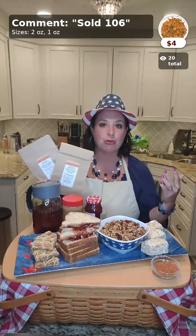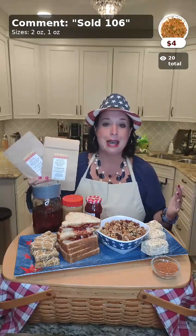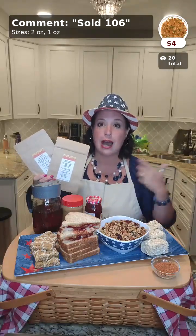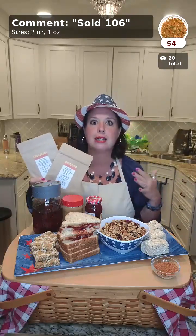I would grill the vegetables. If you're not into grilling right now, like between you and me, it's like a zillion degrees outside right now. I don't want to light up the grill. I'm hot. I would rather have something cold or a salad. Perfect. These can be mixed with olive oil and vinegar to make a salad dressing. You can even mix them with something else to make a dip.